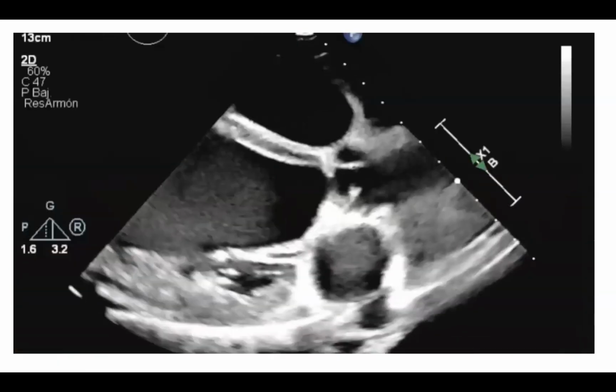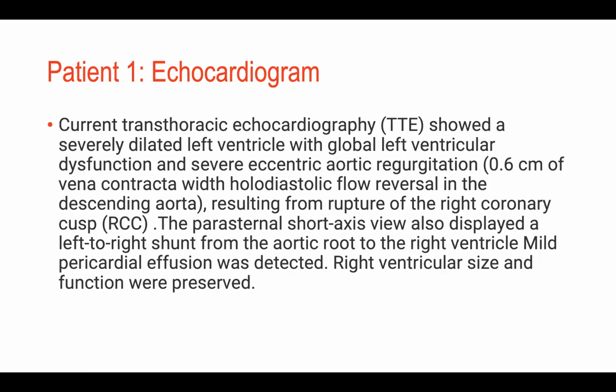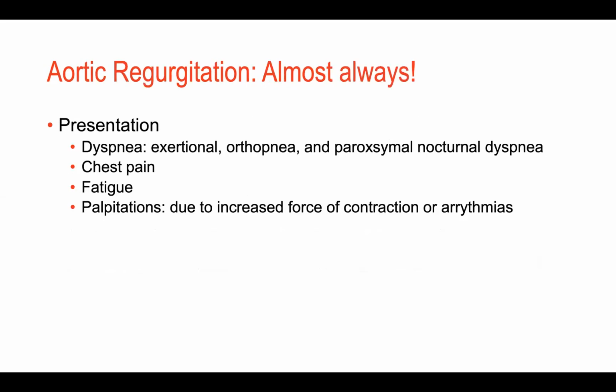This is the echocardiogram of that 16-year-old girl. Okay, so here's her interpretation. The TTE, transthoracic echo, shows that the LV is dilated, has global left ventricular dysfunction, and severe, profound aortic regurgitation with that holodiastolic flow, meaning you have flow backward almost equal to the flow forward. And that was that visual that we looked at. That occurred because she had a traumatic rupture of her right coronary cusp, which also means that she has some limitation of blood flow through the right coronary artery. She was lucky, she's young, her RV size and RV function were preserved.